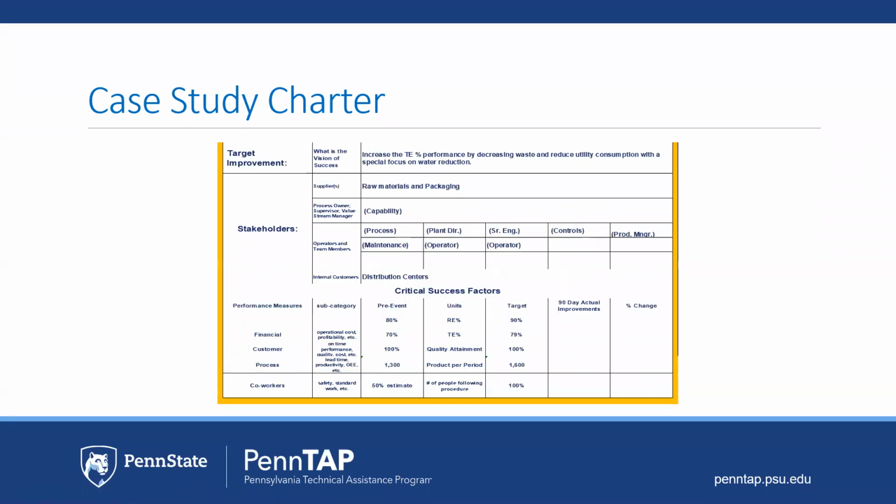Then we go ask management to agree on what is the target improvement, what is the vision of success. And in this case, it was to increase that total effective performance by decreasing waste and reducing utility consumption with a special focus on water reduction. That was our focus. And although we just simply say increase TE performance, I'll talk a little bit more about that when we get to critical success factors.